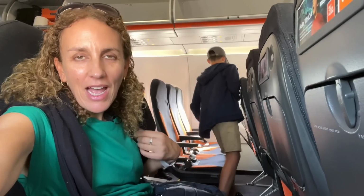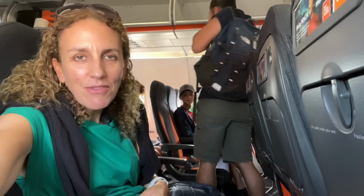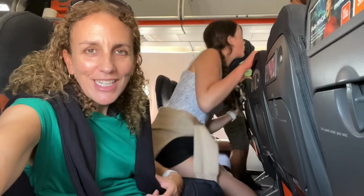So it looks like we're going to take off on time this morning. They've actually boarded us 20 minutes early, which is amazing. I don't think that's ever happened before on a recent flight, so that's really, really good news. But I have to say the plane is absolutely freezing, so make sure you bring a jumper or something onto your flight, or it's going to freeze.